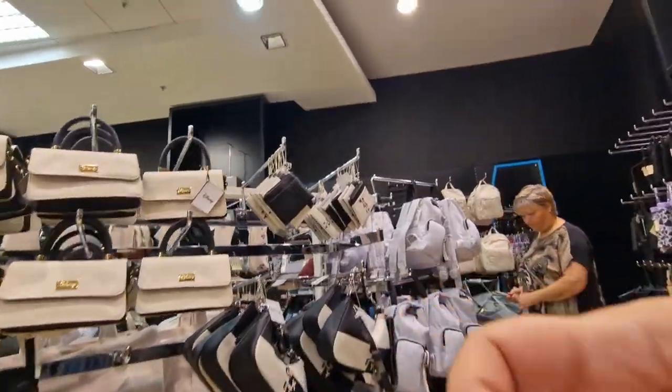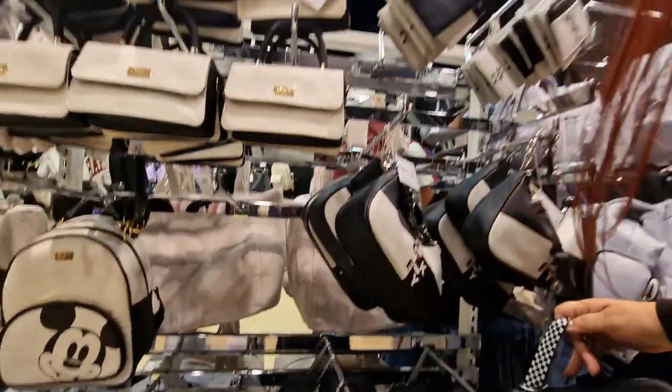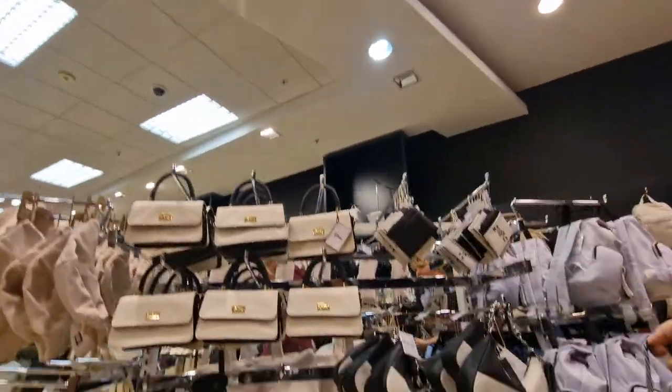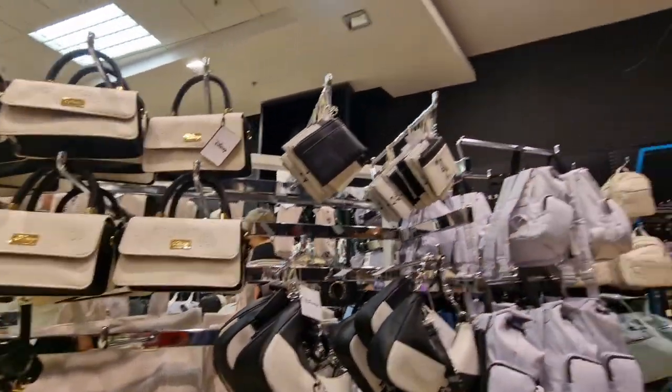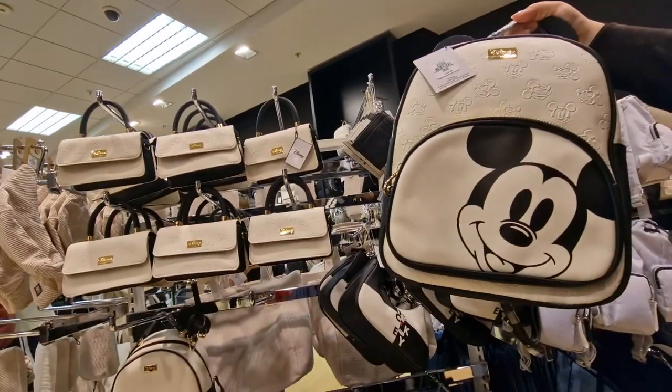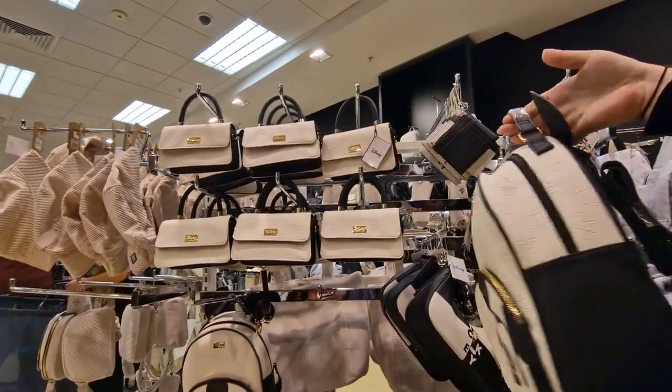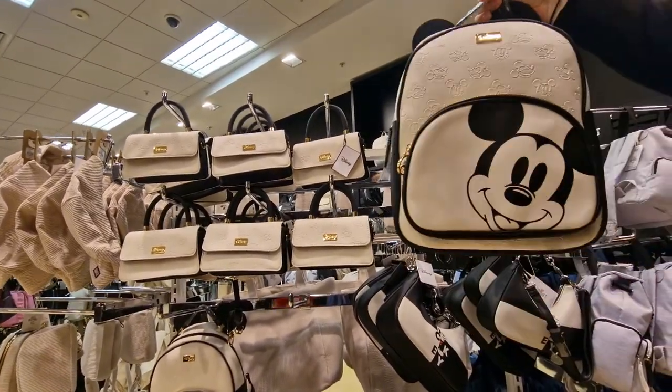What does that one look like? Oh, that one's cute too. I think I like this one because it's got ears though. Do you think I need a new bag? Don't you think I need a new bag? There's something wrong with the one on your back. Yeah, this one's new.